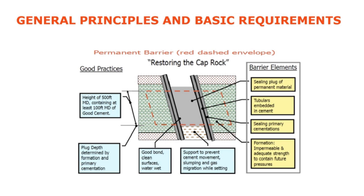And if we are pumping cement, before that cement goes off, there's a danger that it slumps. So we need to support that cement while it happens. So we need to put a plug or something at the bottom of the well to prevent swamping and then prevent any gas migration while it's turned from a liquid to a solid.